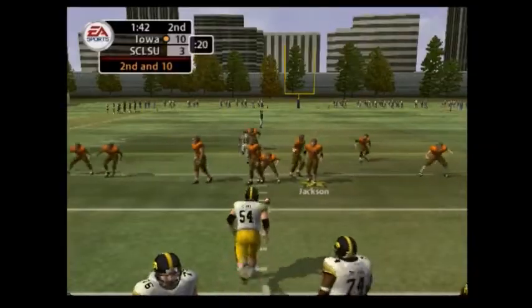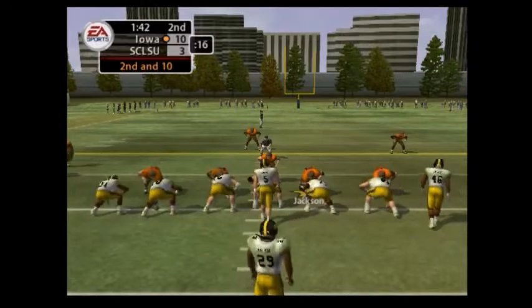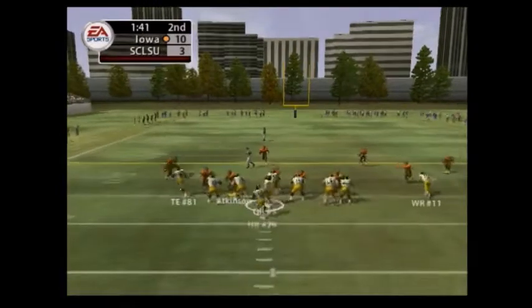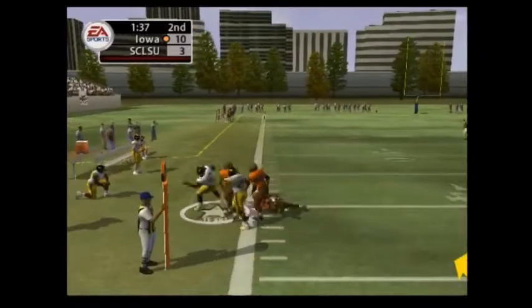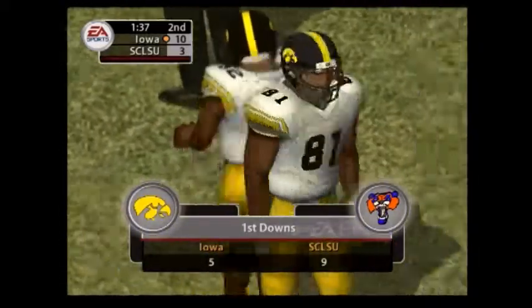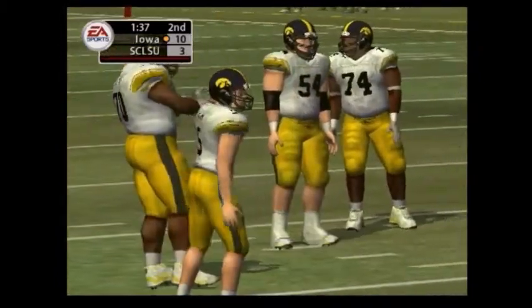So it's second and 10. Ball on the 46. The home team line up with six defensive backs. Back to pass. Here they come. He's going left. Found his man. First down. What a pass. Boy, that was a big time throw by the quarterback. He did a good job of taking what the defense gives him.